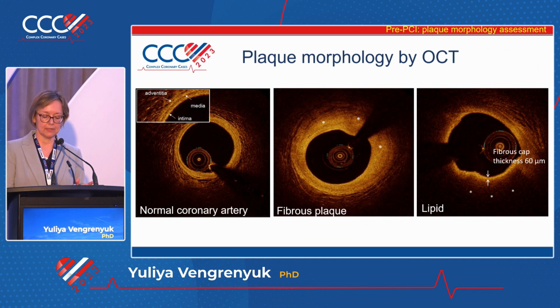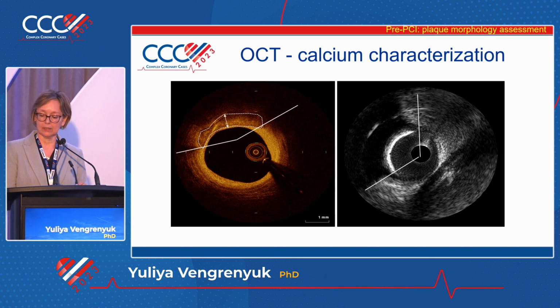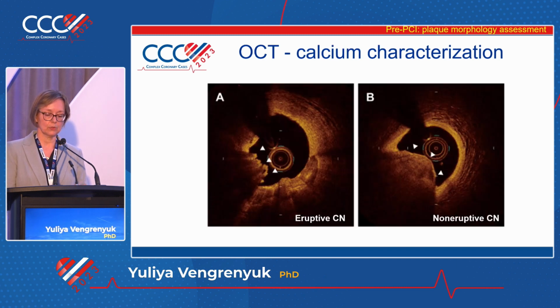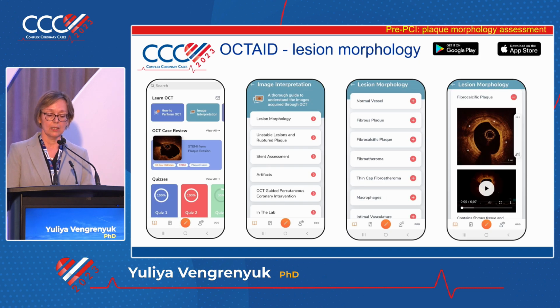Plaque morphology by OCT: fibrous plaque, and lipid plaque, which should be avoided at the landing zone. And the calcium characterization is more detailed. In addition to angle, we can also assess the thickness, the plaque area, and calcium area. This is OCT characterizing eruptive and non-eruptive calcific nodule. We'll see a little bit later how it affects clinical outcomes. Red thrombus versus white thrombus helps identify the mechanism of acute coronary syndrome, plaque rupture versus plaque erosion.